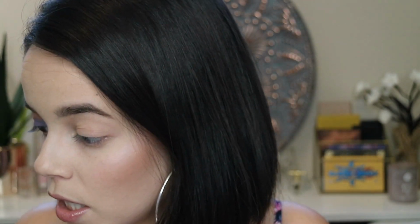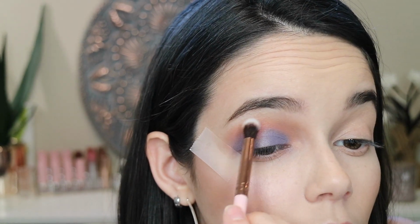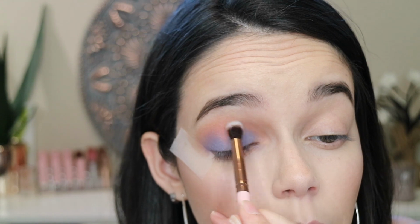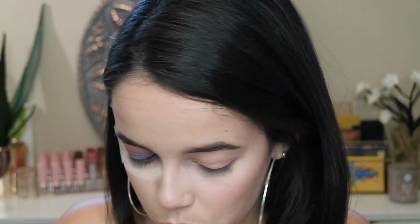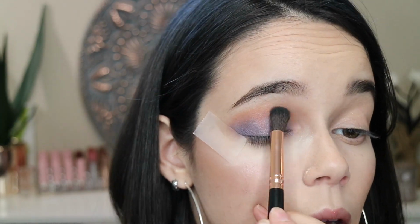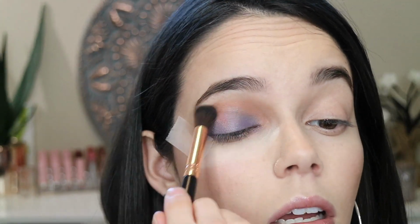Okay, so that looks a little crazy. I'm gonna go in with a clean blending brush, but I want a smaller-ish one. Okay, this one. And I'm gonna blend into that first color. Blend it in there. I'm gonna go in with this first brush we used. I'm gonna go in with Incense, which was the neutral shade, and I'm gonna blend these two shades together.